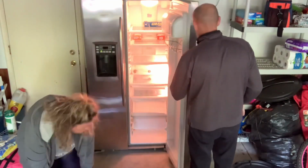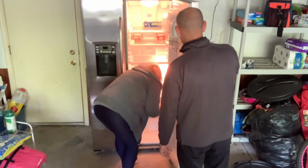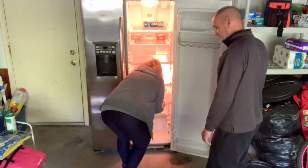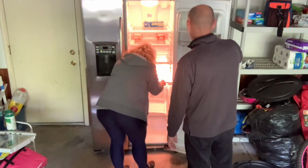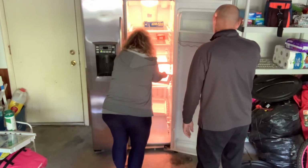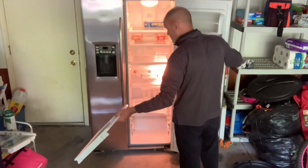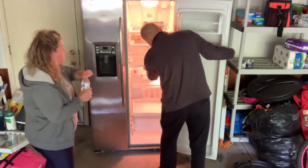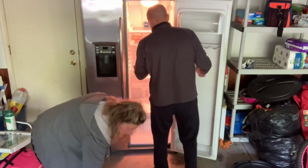And do you see the door keeps on swinging like that? I had him get out the level. Our floor is not level. I said, well, it's like poured concrete. I think most garage floors are. So sometimes it's not off by a lot, but it's off by just a little teeny bit, to where the fridge is kind of leaning forward.